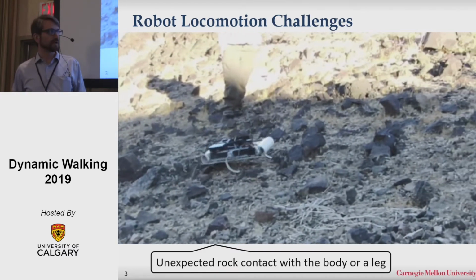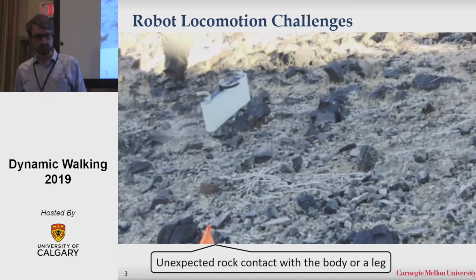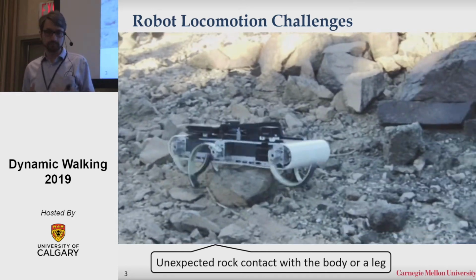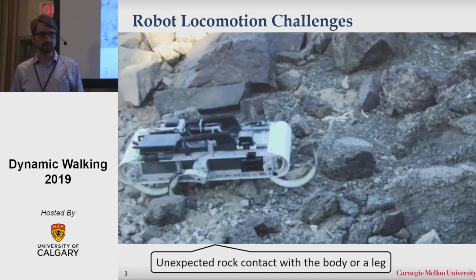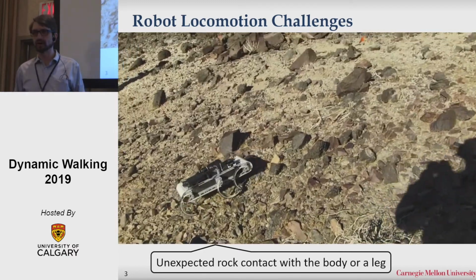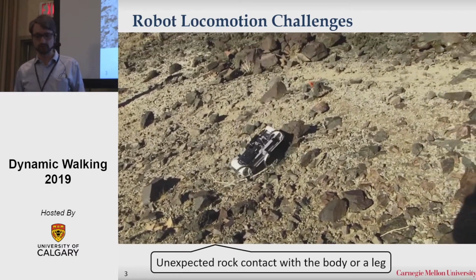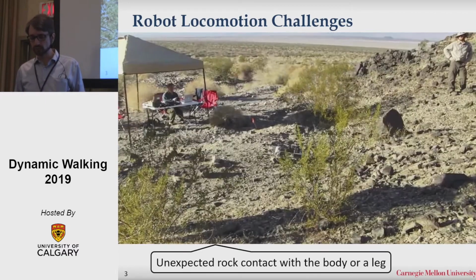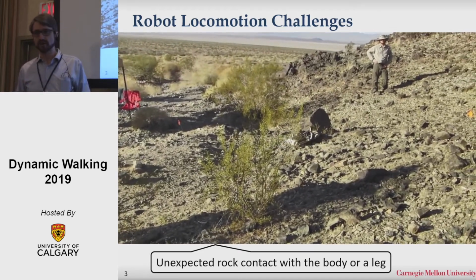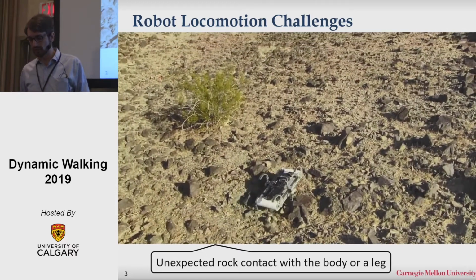Here's a video from my PhD work taking Rex out into the Mojave Desert. This is the blooper reel that we put together. In all of these, the robot seems to be doing pretty well. It's bouncing over some rocks, and then one leg just gets stuck on a rock in a weird way. All of a sudden the robot pitches or rolls out of the way and flips over. When we were out there, almost all of the failures came from this kind of unexpected ground contact, either with the leg or with the body, as we're running along.